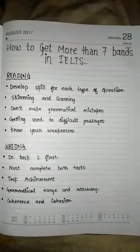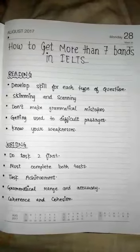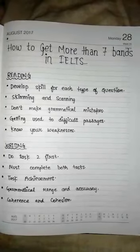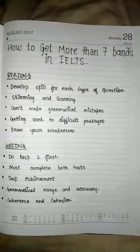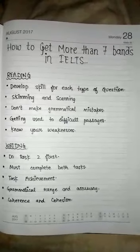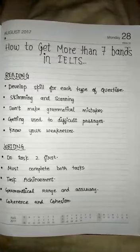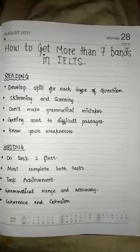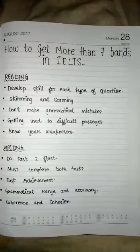So firstly I will explain about reading. Reading is, as we can say, the difficult part of IELTS, because in reading you get very confused in true, false, not given, and in finding headings. One word questions and fill in the blanks are easy, but there are some parts that are not easy. If you are taking it for the first time, then you may face some problems. So with the help of these tips you can get good bands easily.